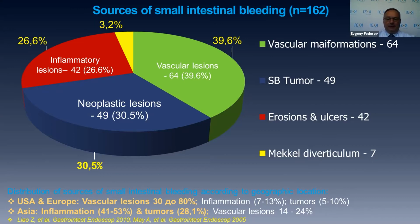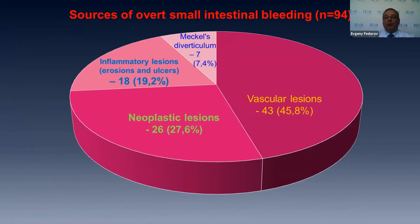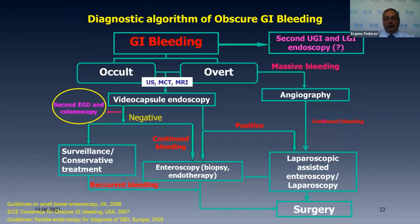But at the same time, I would like to emphasize that the sources of occult small intestinal bleeding, where the inflammatory lesions, even in our population, are in first place, are different from the sources of overt small intestinal bleeding. And also in our population, like in Europe or in the United States, vascular lesions are the main source of overt small intestinal bleeding.